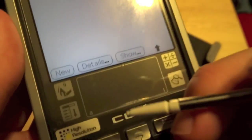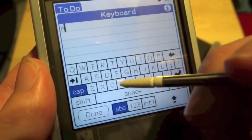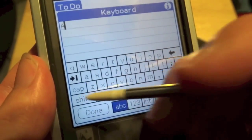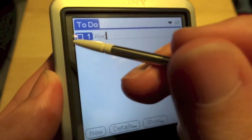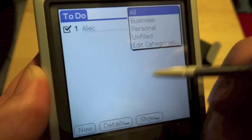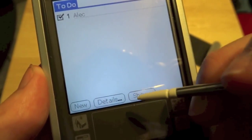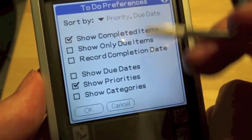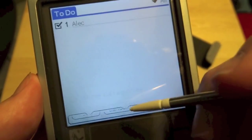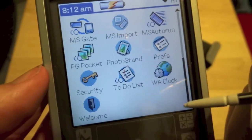So after focusing on it for a while, you can leave a bunch of things to do and you can check them off and sort them by different categories, and I think you can make different tabs and have different ones show up. Yeah, you can do all this different crazy stuff, and I played with this for a while because I thought this would basically be the only organized sort of app on here that you would want to use, and it has a little quick button.